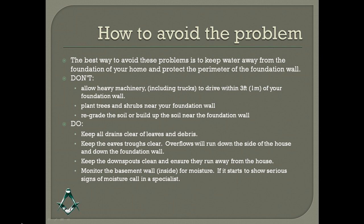Now, this may sound strange, but there are many driveways that run along the side of a foundation wall, and these driveways are obviously built for smaller cars, so large trucks, delivery trucks, things like that, they can actually apply pressure which compacts the soil and stops it draining properly.